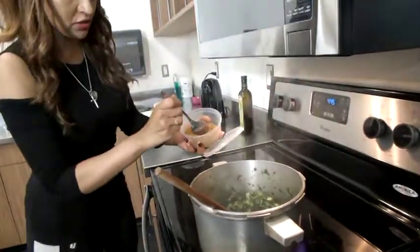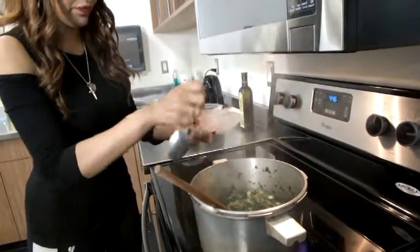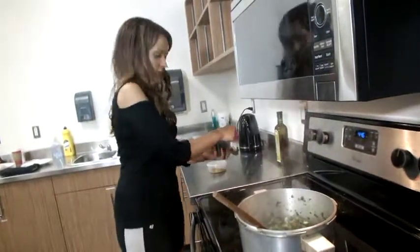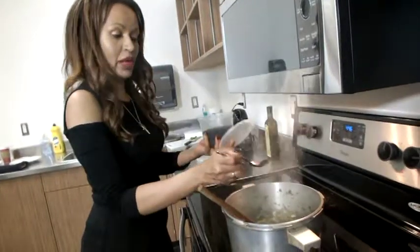Some cumin, very small amount, not too much. It's very powerful. Some black pepper, black cumin.